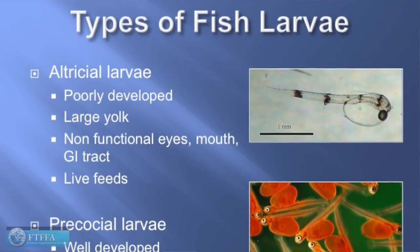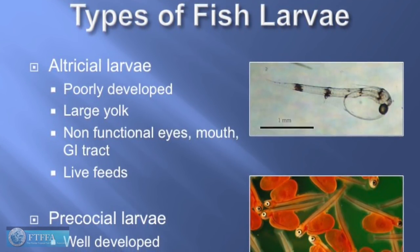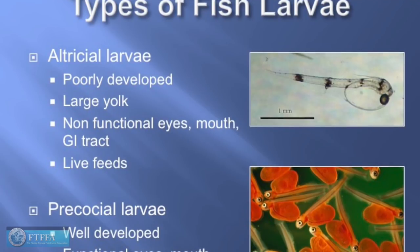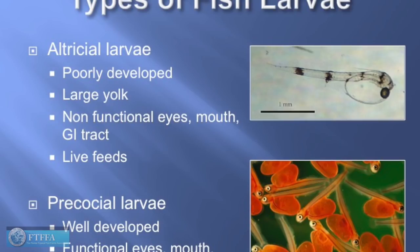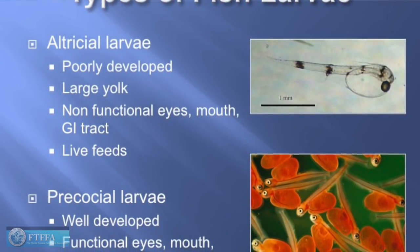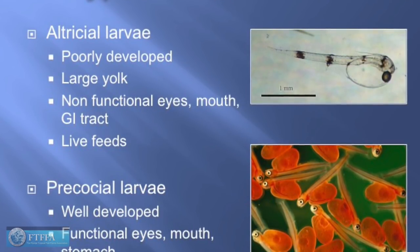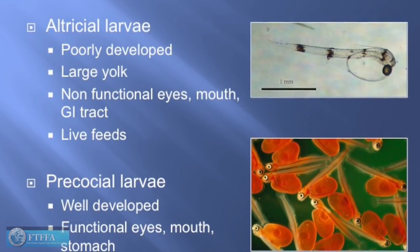And what they are is really they're poorly developed. Essentially, it's a notochord, like a vertebral column with a ball of yolk and a little globule of oil. And they don't usually have functional eyes, they don't have a functional mouth when they hatch, and they really have no GI tract, just a rudimentary tube when they hatch out. And these larvae will usually require some type of live feed as a first feed, for the first time that they're going to eat. And they're also just very, very fragile. They're a fragile larvae to work with.